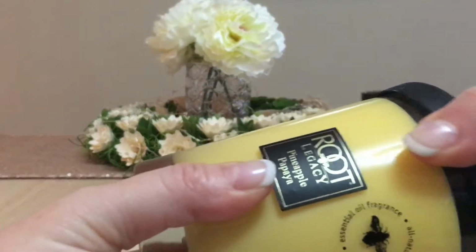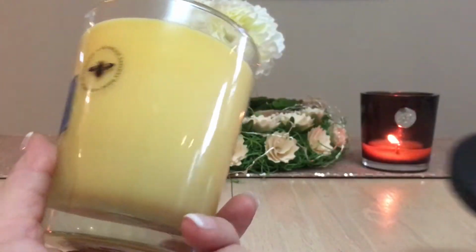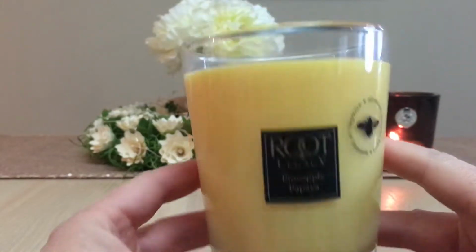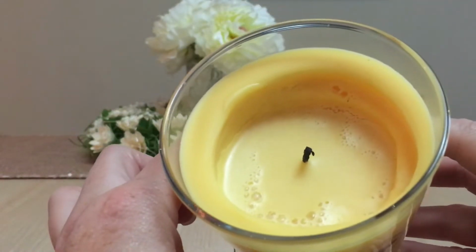I love this fragrance on cold. Again, the lid's even different with the burn now. It doesn't look like I burnt it, right? I have been burning it all week long.